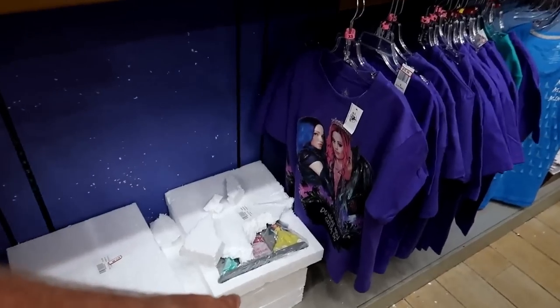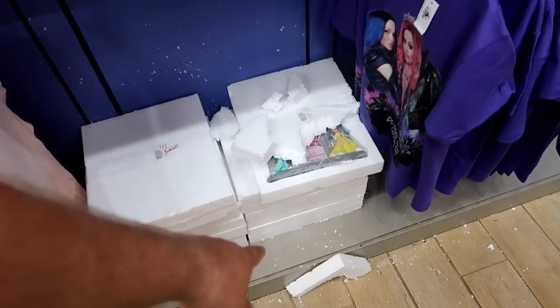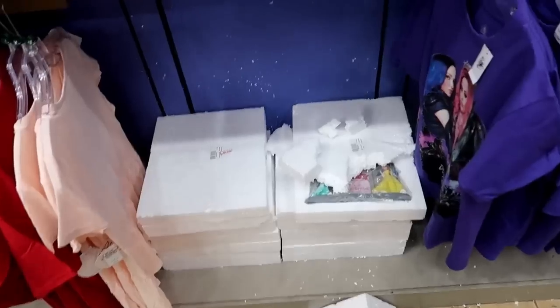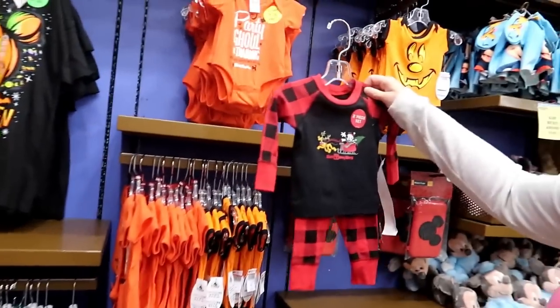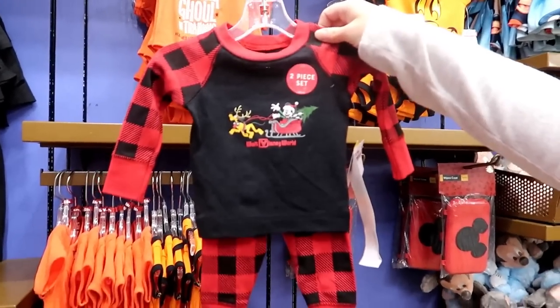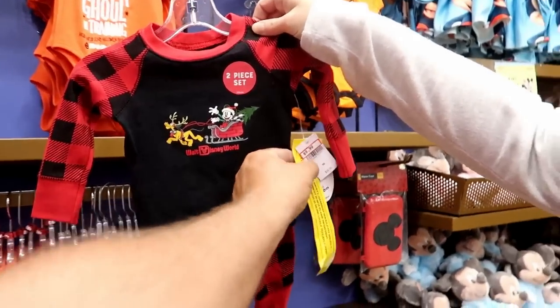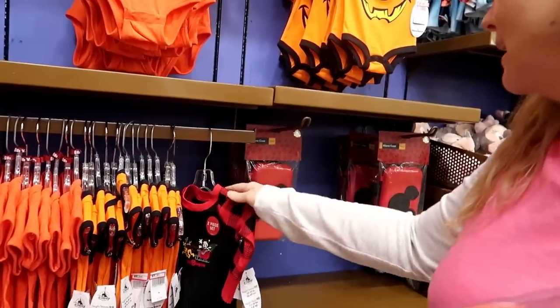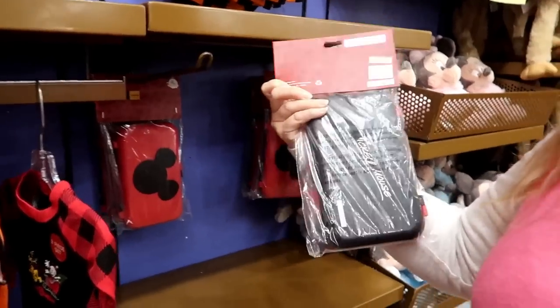$7.99. Ooh, look at this. Somebody really wanted out. Or one of those princesses wanted out. I heard her say, ooh. Oh, that is adorable. How much? $9.99. I don't see any more. It's the only one. The white case.